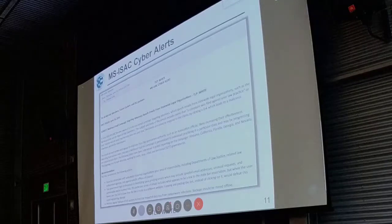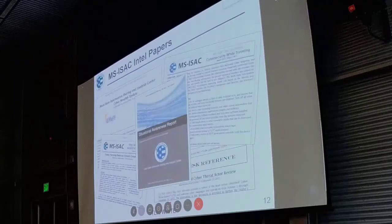So when you become a member and you start receiving cyber alerts, you're really going to want to make sure you open this email from us. As I mentioned, we have a lot of intelligence. We work with private industry, we work with the federal government, FBI, all sorts of different agencies and other ISACs. And we get a lot of intelligence. We write up a lot of intel papers. But I just want to highlight on this slide, for time's sake, a situational awareness report. This is going to come out every month, and it's a really great retrospective on the threats and trends that we've seen over the last 30 days. So this is going to let you know what to keep an eye out for, what is hitting different organizations, and really how to protect yourself as well.